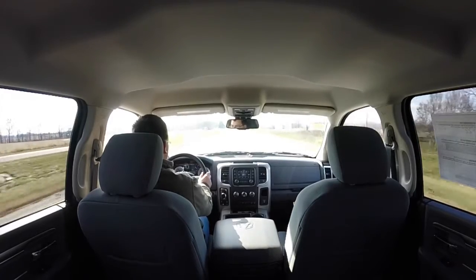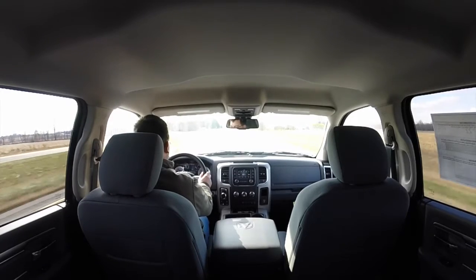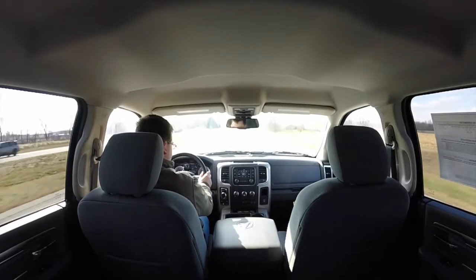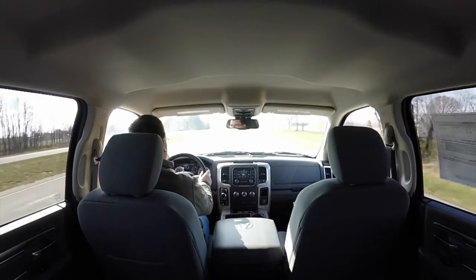I'd say it's probably about right up there with the 3/4 and 1-ton trucks with the 6.7 liter. Just impressed how smooth and quiet this truck is.